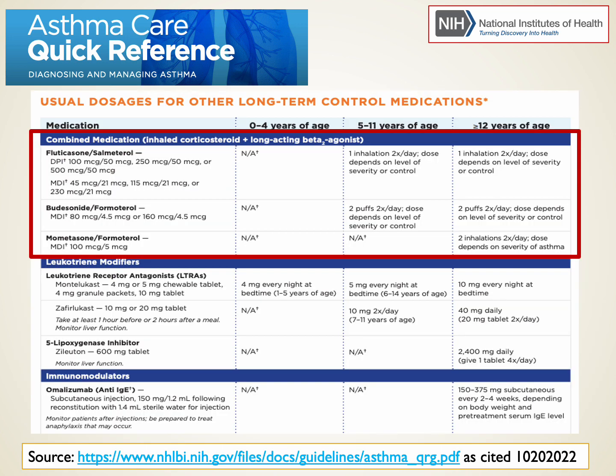Okay, let's talk a little bit about some specifics. In the NIH guidelines, a simple quick reference is what are some usual doses for long-term control meds. And we don't usually use fluticasone salmeterol in the very young patients, but there are some recommendations for standard dosing. And we very commonly use something like fluticasone salmeterol or budesonide formoterol, one of these combination inhaled corticosteroids with a long-acting beta agonist, across the board once you're above the age of 5 in the guidelines. And here are some examples to that effect.